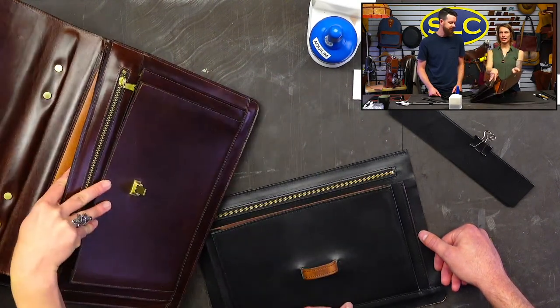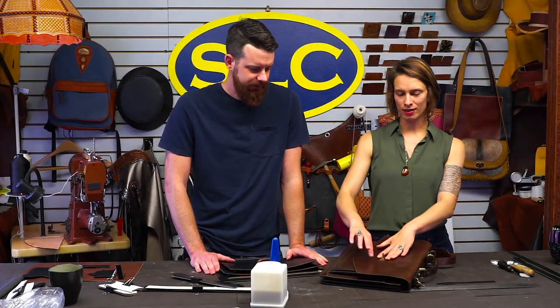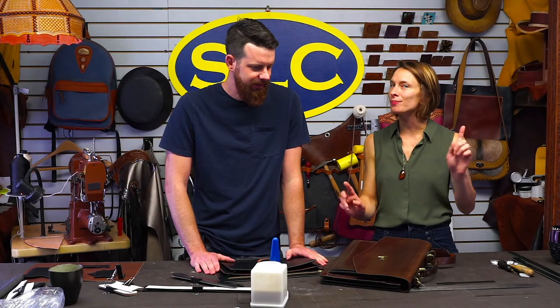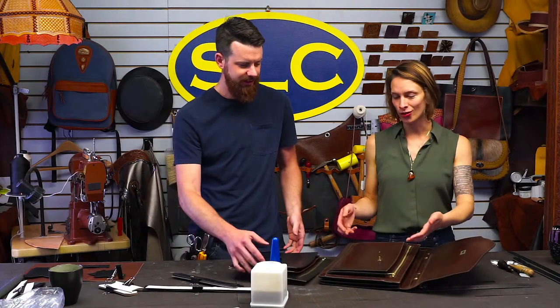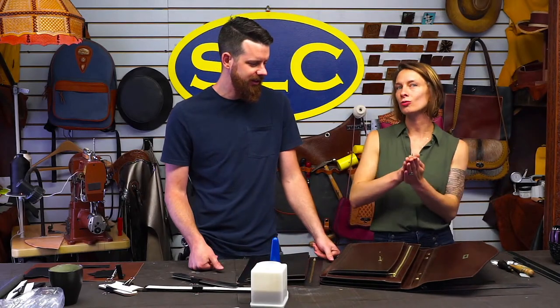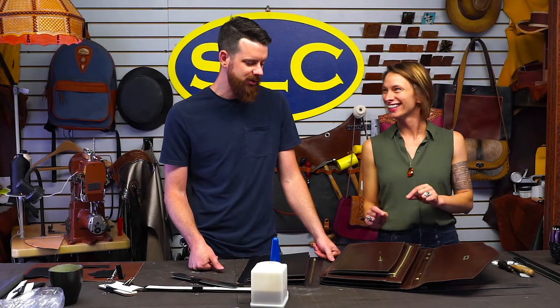There is one little thing that we have to tell you guys. There was a little snafu that happened, but it wasn't a big deal. We were able to fix it. Clayton double-checked during the video that he was sewing the pocket down to the correct amount of panels, but it turns out he was mistaken. I was wrong.